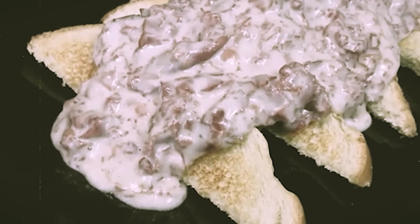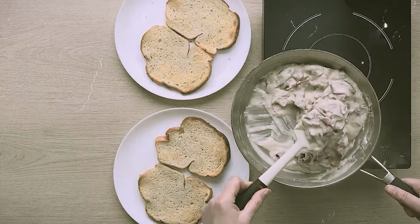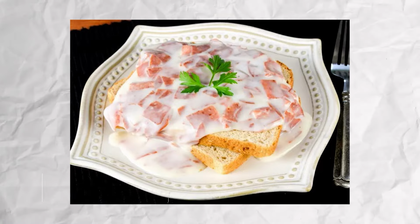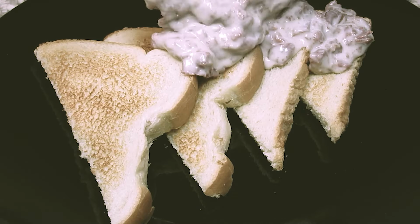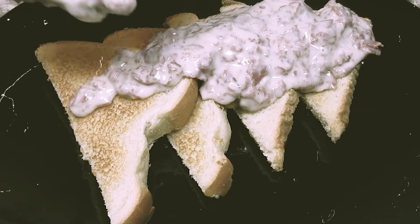The salty, savory flavor of the chipped beef mixed with the rich white sauce created something unexpectedly comforting. The kind of stick-to-your-ribs meal that lingered in memory long after the plates were cleared. Kids might have wrinkled their noses at the look of it, but they rarely turned down a second slice of toast to mop up the sauce.